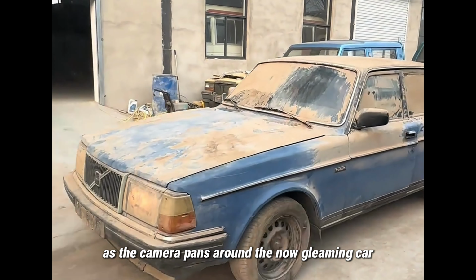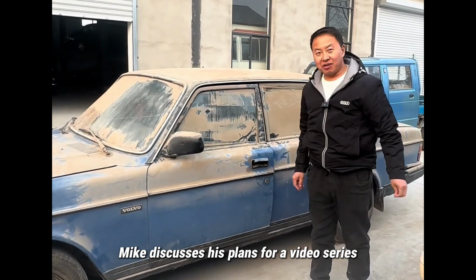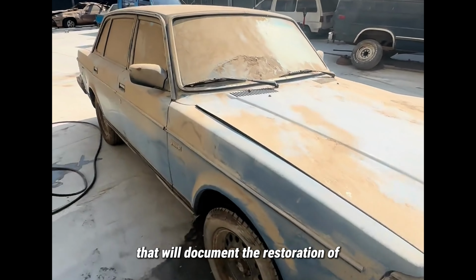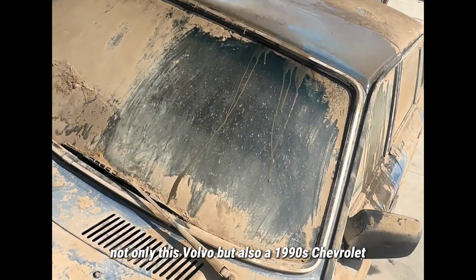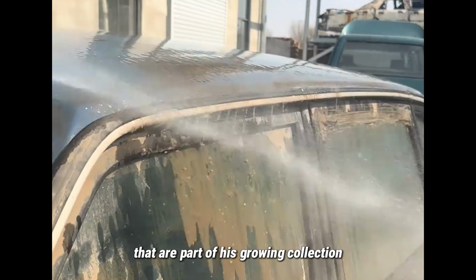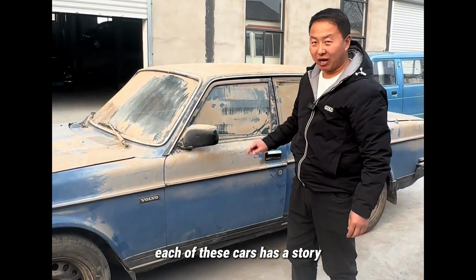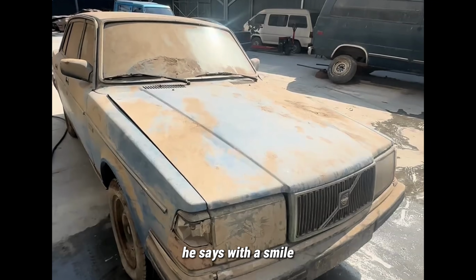As the camera pans around the now gleaming car, Mike discusses his plans for a video series that will document the restoration of not only this Volvo, but also a 1990s Chevrolet and an old Mercedes truck that are part of his growing collection. "Each of these cars has a story, and I'm here to bring that story back to life," he says with a smile.